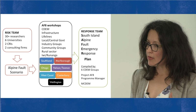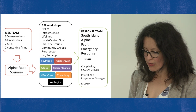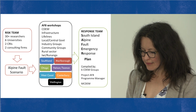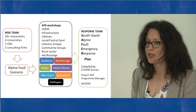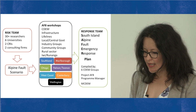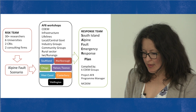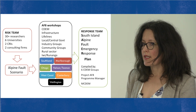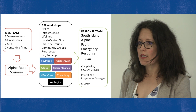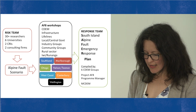So we had a huge number of participants from those partner agencies, which will be so important during an Alpine Fault response. And all of this work was captured and is feeding into the development of the SAFER plan. So this is the South Island Alpine Fault Earthquake Response Plan. It's being compiled at the moment, and it will be ready in a draft form by the end of this year to then socialise and discuss with all of those partner agencies.